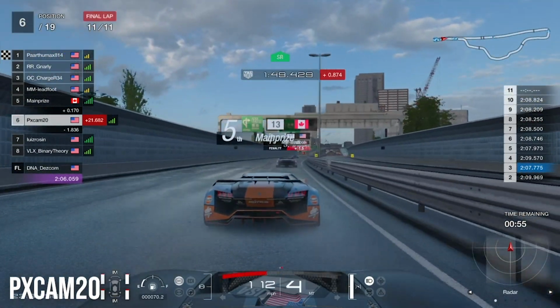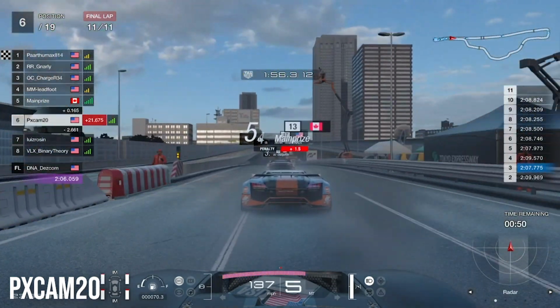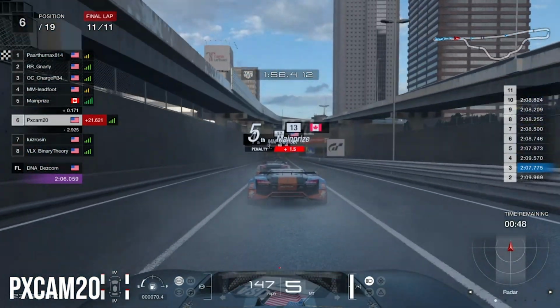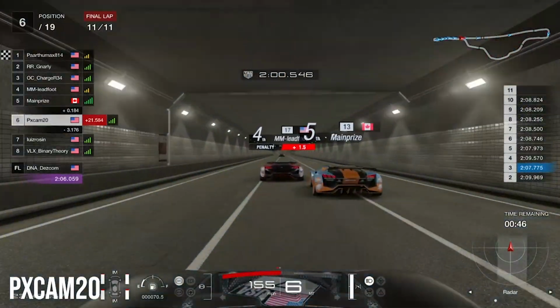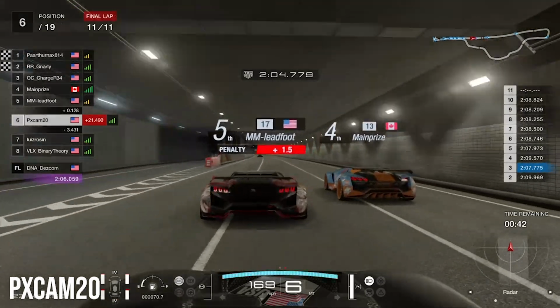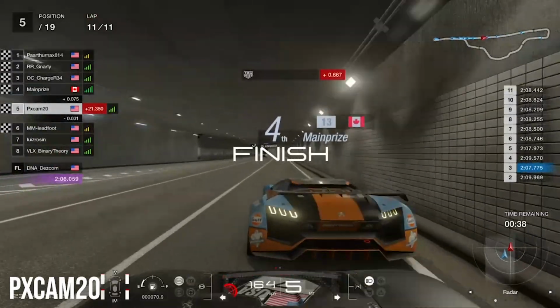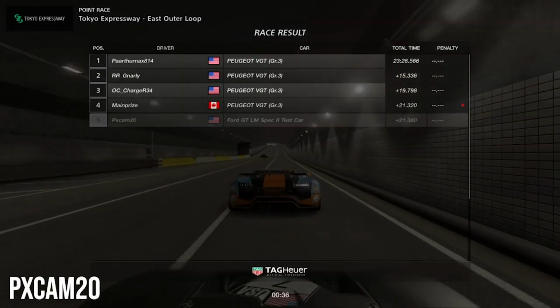But 4th place runs into the wall, and he has a penalty now. So we're going to stay right behind him on the slipstream as we're going to be a drag race down to the final corner, or not the final corner, but to the start-finish line. We're right behind them both as we try to get into the slipstream up 4th. Are we going to be able to pass both of them as we come down the slipstream and to the final part? No, we finished in 5th place.